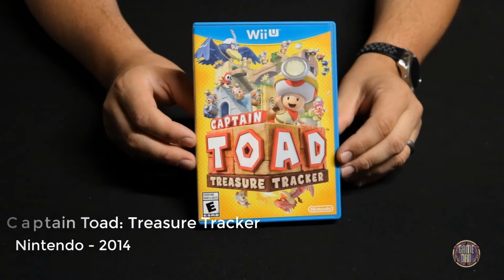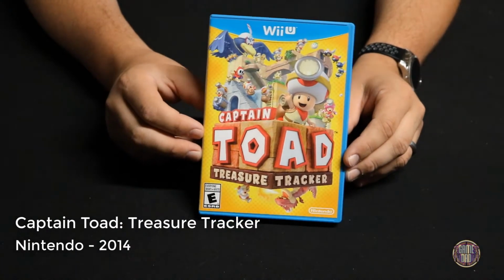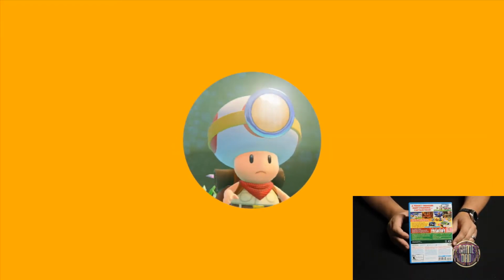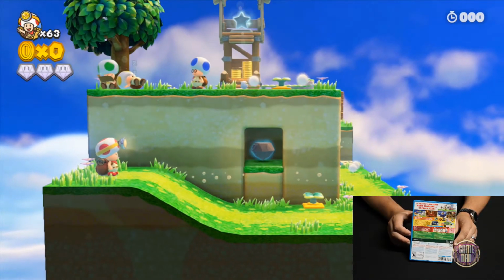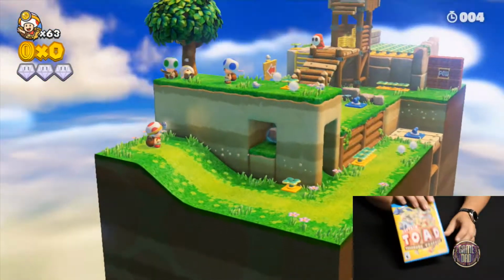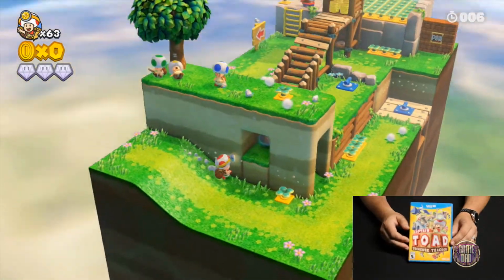Captain Toad Treasure Tracker was released by Nintendo in 2014 and was phenomenal. This game has you playing as Captain Toad, who is going on an adventure solving puzzles and collecting items along the way. This is actually the only game on the Wii U that I actually completed 100%. Now with the recent re-release on the Switch, I get to have a blast playing the game on the go.